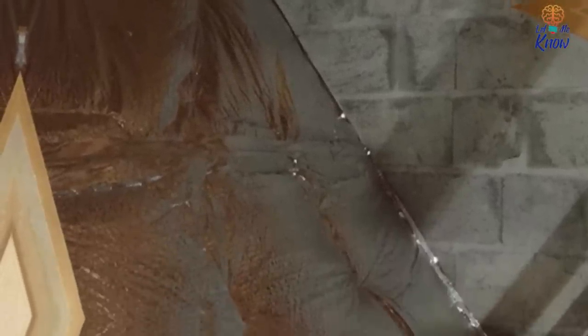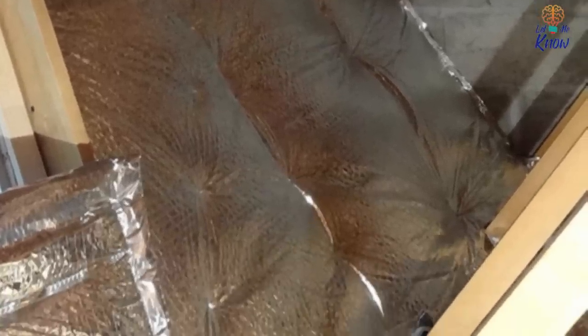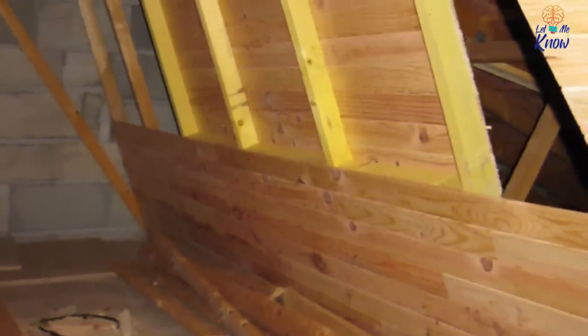So his first mission was to create a cozier space. That meant adding plenty of insulation. Then there was the question of how he could modify the angle of the roof without compromising the structural integrity of the building. He came up with a clever answer.